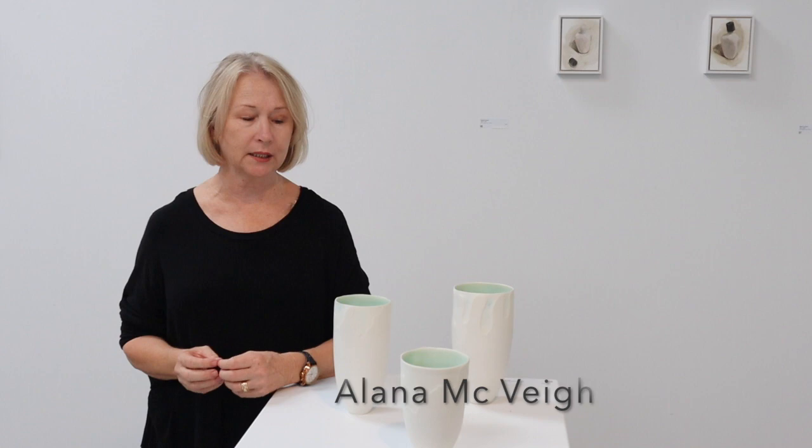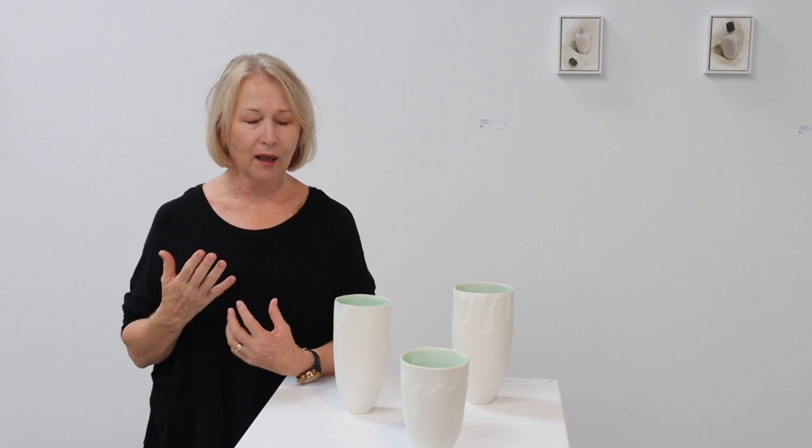The process that I normally go through is, because I'm working with porcelain, which is a notoriously difficult material to work with, I do a lot of repetitious throwing, and that is almost like a warm-up, but it also gets me into a bit of a zone where I'm totally focused on what I'm making. It gets all my senses activated, and so I'm really feeling the fineness of the walls.